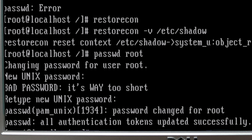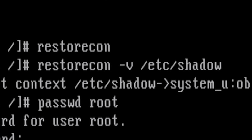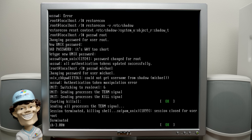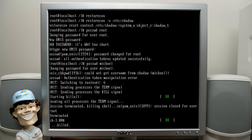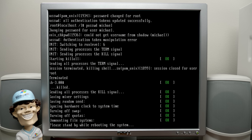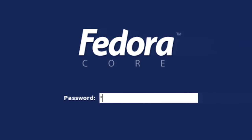Oh my gosh, we did it. So it was running the restorecon -v /etc/shadow command, which did it. Yeah, for all the Linux elitists out there that are going to complain about this taking you so long to do, I know not everybody can be as enlightened as you are, okay? Root's one. Holy crap, we're in.